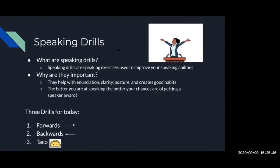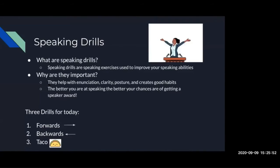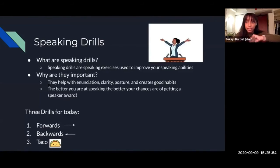So we just have one more to go and then we are done for today. Our last one is called taco. What this one means is that you're going to insert the word taco in between each word. So if I have the sentence, which alternative is more probable, I'm going to insert the word taco. So it's going to be which taco, alternative taco, is taco, more taco, probable taco. Does that make sense?